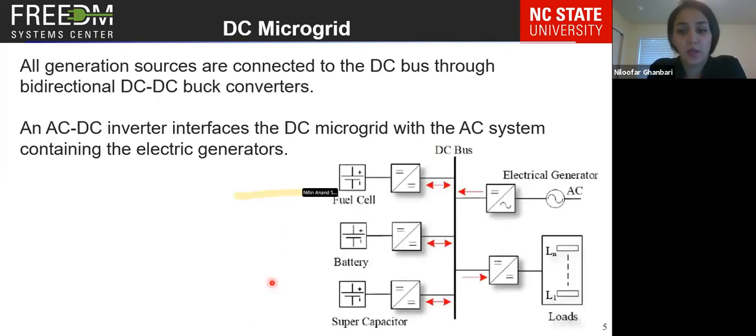Let me explain what is the studied DC microgrid that we have here. Take a look at this picture. It shows a schematic of the studied DC microgrid. We have the DC bus and all sources and loads are hanging from it.